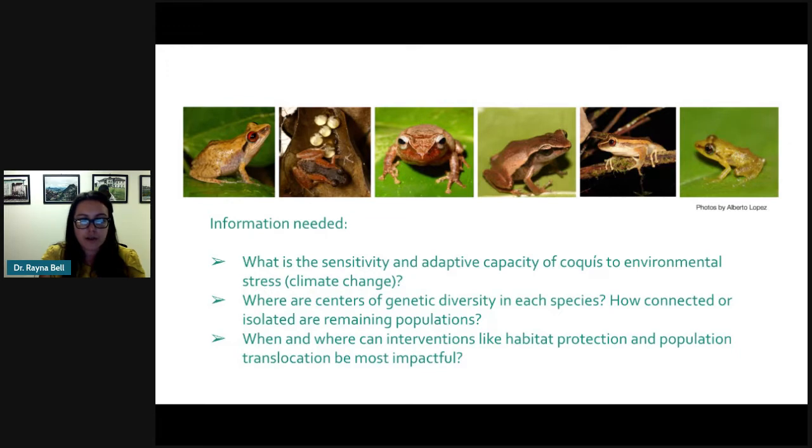And then the overarching question, bringing together data from the first two questions and a better understanding of how climate is likely to change in the future on Puerto Rico: when and where should Fish and Wildlife and other management agencies be focusing their interventions or their efforts, like efforts to protect certain habitats, or even, in extreme cases, to start thinking about translocating populations of frogs? So really their big question is, when and where should they be focusing these efforts to have the greatest impact? And what I think is really exciting about this work overall is that the goal is to act now so that we have the information we need to prevent these species from becoming critically endangered in the future.